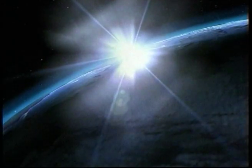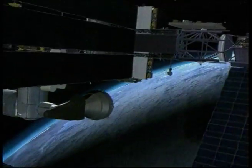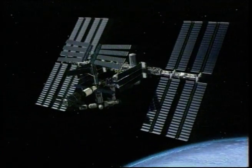The sun rises on the biggest space project underway today. The International Space Station is being pieced together in orbit and, when finished, will be the size of a modern football stadium. 10 ESA members are collaborating on the project.